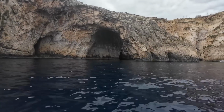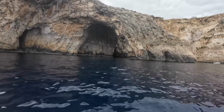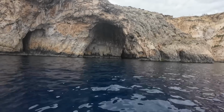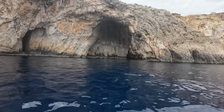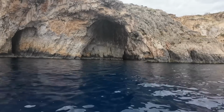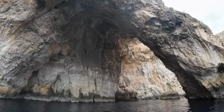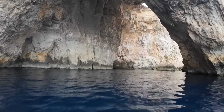Okay, so now we're going through, guess what? Blue caves in the Mediterranean. In Greece, in Albania, in Montenegro, in Croatia, in Italy, and now in Malta. Blue caves are everywhere. I suspect they're called blue because the water's blue. That's probably the most spectacular cave we've been through so far.